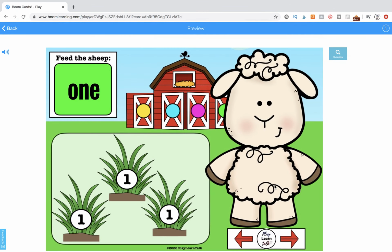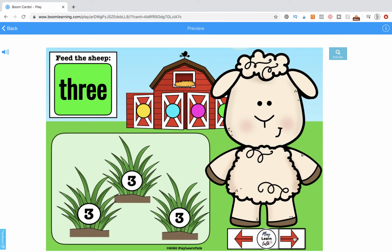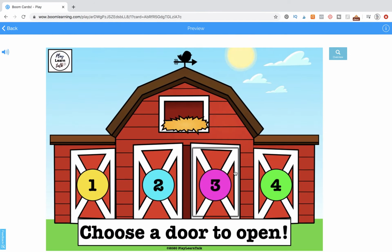So here we have the sheep, and I just want to show you the section just to show you it's the same exact setup each time, okay? So the beauty of this is that it's building a really predictable game for your student to feel confident in as they're simply labeling each of these numbers, okay? So this game is not meant to be challenging, but instead something that is fun and your child desires to go back to over and over again.